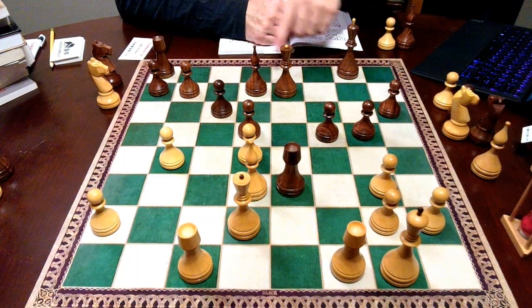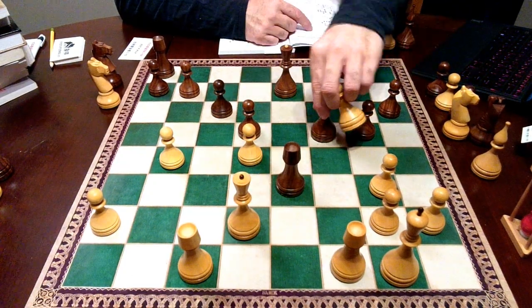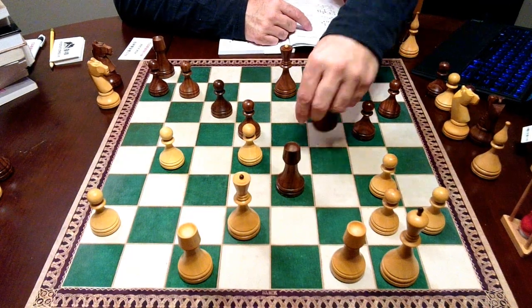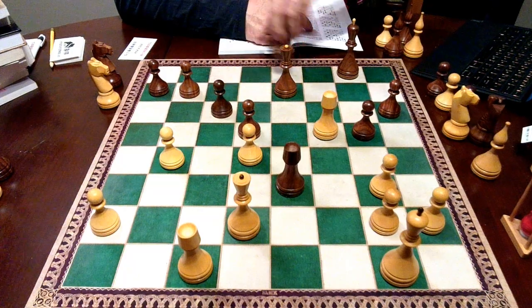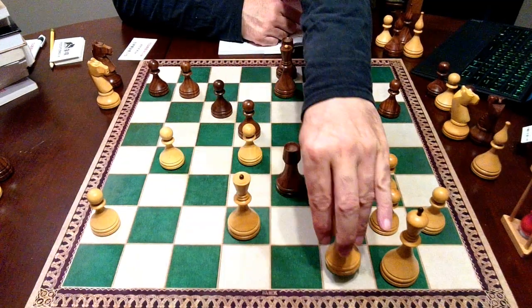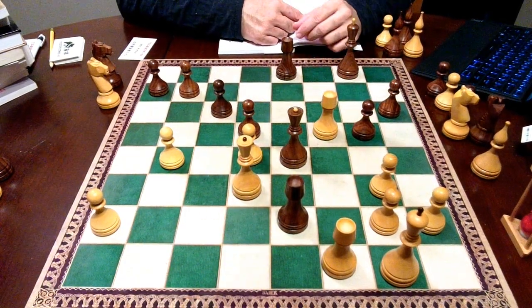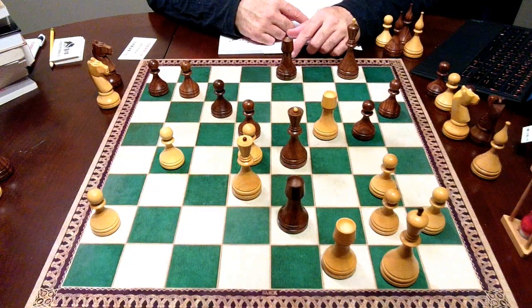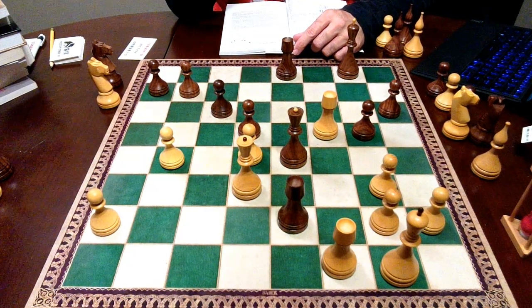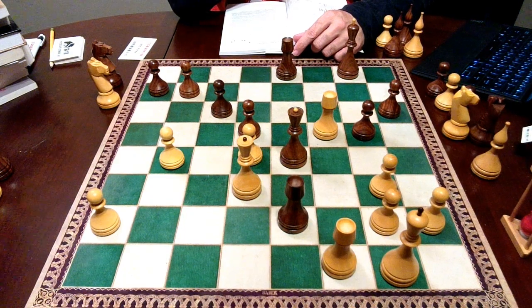bishop d7 in order to mobilize the other rook, bishop takes f5, bishop takes f5, rook takes f5, and now there is rook e8, after which rook c f1, rook e2, queen d3, and queen e4. And here he says with enough advantage to win. Okay? So the author considers this position won for black. If that's true or not, it's up to you.